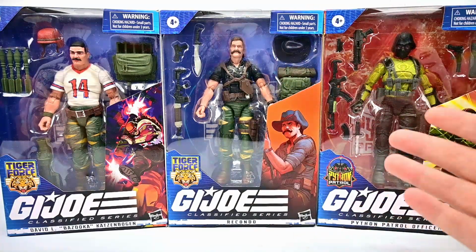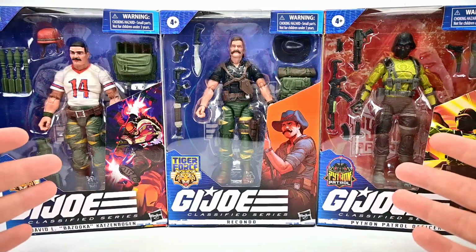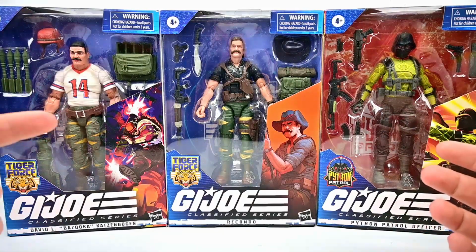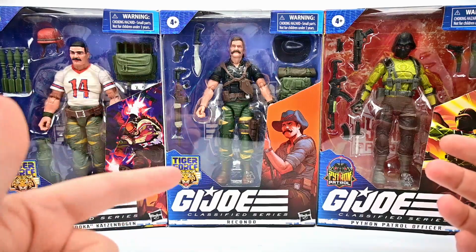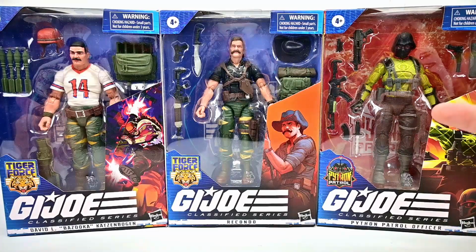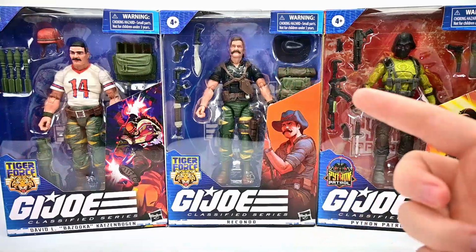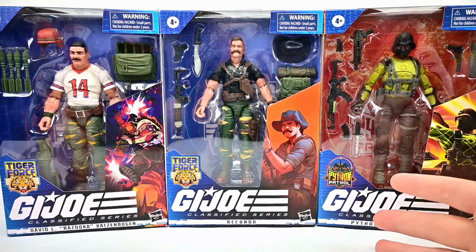Today we're looking at the Hasbro G.I. Joe Classified Series Wave 2 of the Target exclusive Tiger Force and Python Patrol figures. In this wave, we've got Bazooka and Recondo, part of the Tiger Force for the Joes. And then for Python Patrol, we have a Python Patrol officer, so just a Cobra officer, but with the Python Patrol design. So these all look really cool for this wave. I think the two Joes look really cool, different and unique, and then of course just another officer.